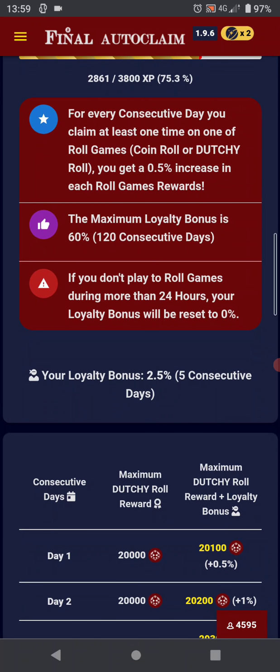If you don't play a roll game during more than a 24-hour period, your loyalty bonus will be reset to 0. So you do have to remember, even if you haven't got time to use the site on a particular day, to at least come in once and play one of the roll games.